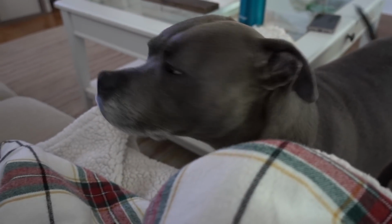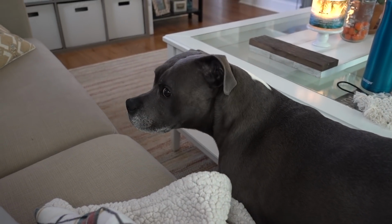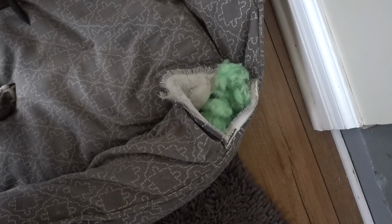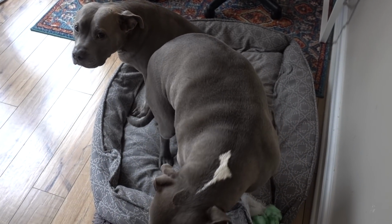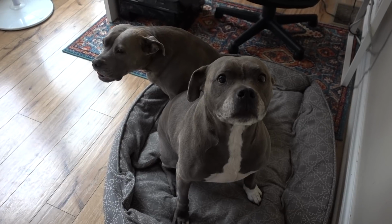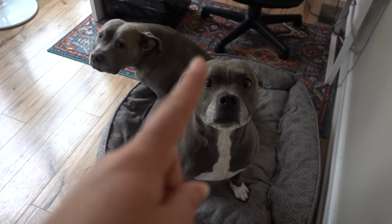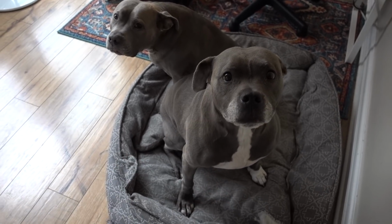What are you doing? Someone put a hole in his bed this morning. Was it you? Or Jazzy? It was you, wasn't it? What is that? Did you tear up your bed? Why did you do that? Daddy said no more beds. Now what are you gonna do? You're gonna sleep on the floor.